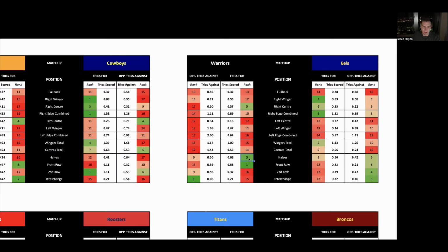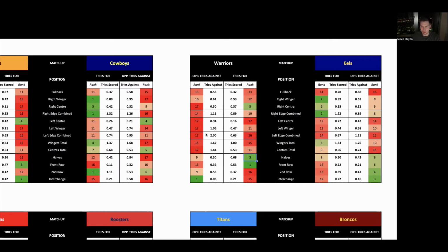Sean Johnson comes back into the lineup this week for the Warriors. I think that also is going to help their attack overall in general. I wouldn't be surprised if they rack up a score, but I just don't think there's a ton of value in the try scorer bets for this game.